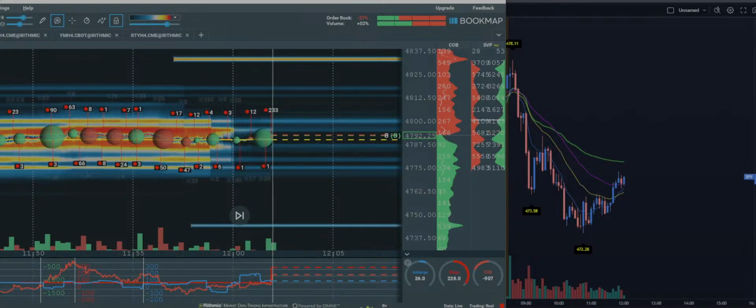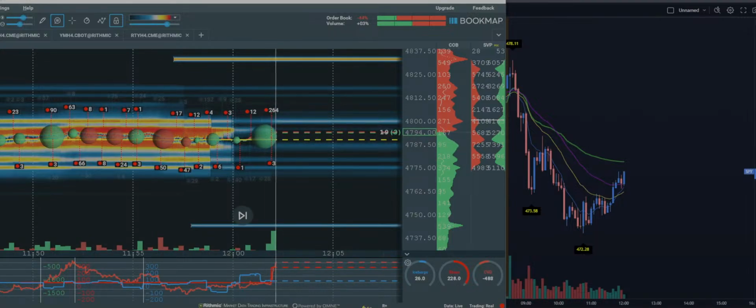So you see the liquidity shifting on Bookmap, which means an active order book, and if you want good price action to move, that is what you want, an active order book. Normally we don't get a lot of movement.